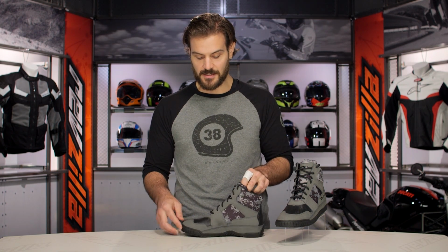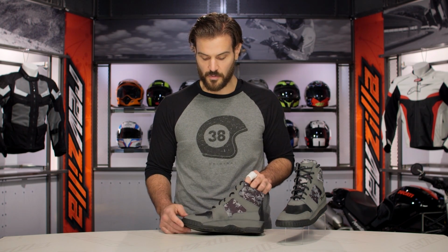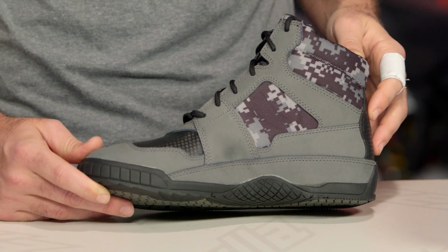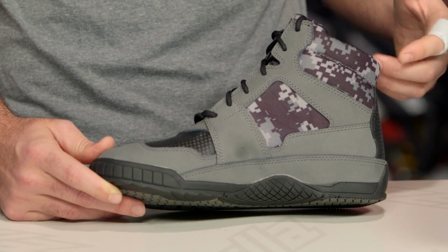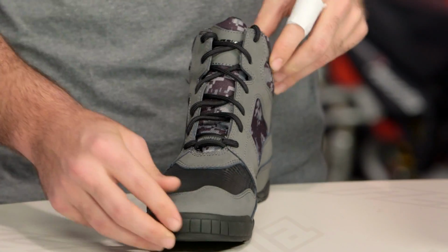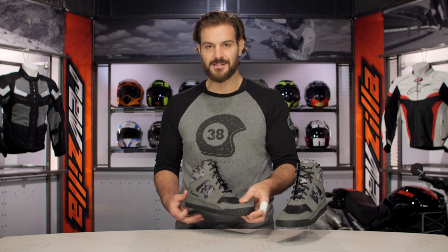Now, the other thing you're going to see is synthetic material, synthetic leather working its way through, carrying its way along the base, and then you are going to see where you have the digitalized camo there. That is going to be your polyester material, just giving you, again, 3 different components coming into play with the boot. Now, really what you're going to see with Bates, it's going to be a nice step up from a traditional sneaker, is going to be the sole.